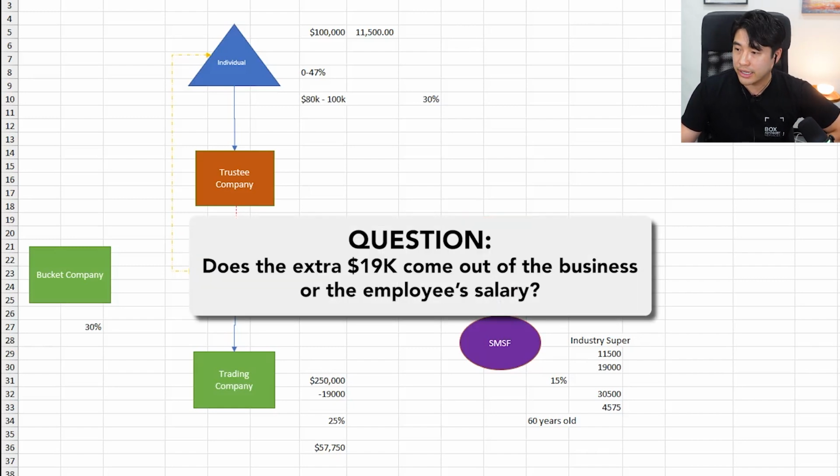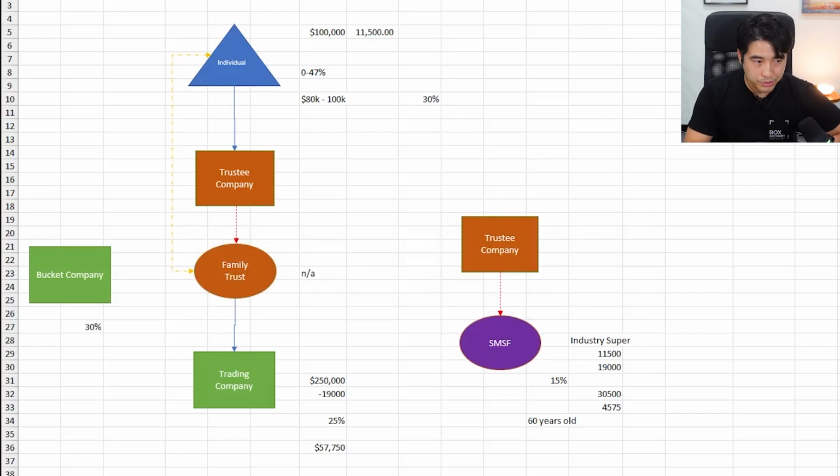Does the extra 19K come out of the business or out of the employee's salary? Either, doesn't matter which way. It just depends how you contribute it. You can contribute it as an employer contribution, or you can contribute it via the individual.